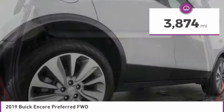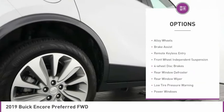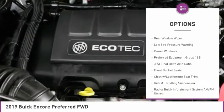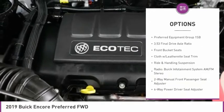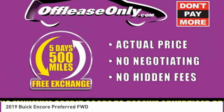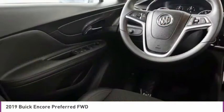Here are some of this vehicle's great options: electronic stability control, alloy wheels, brake assist, remote keyless entry, front wheel independent suspension, four-wheel disc brakes, rear window defroster, rear window wiper, low tire pressure warning, power windows.